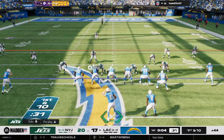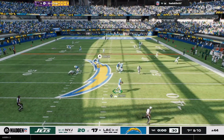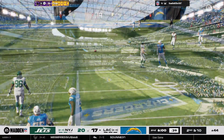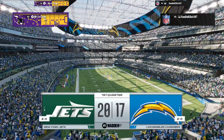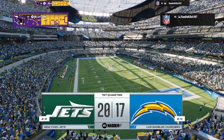The Chargers first down. Herbert now. And that one is incomplete. And it also concludes quarter number 1. We are in for a good one as we're through one on EA Sports.